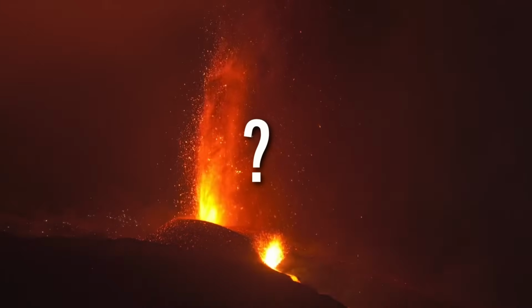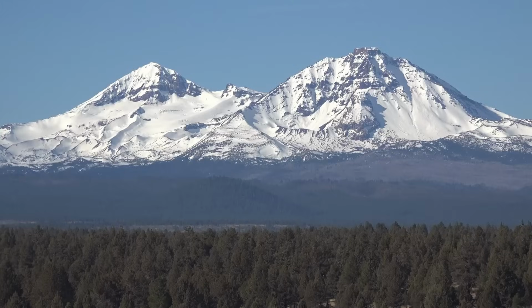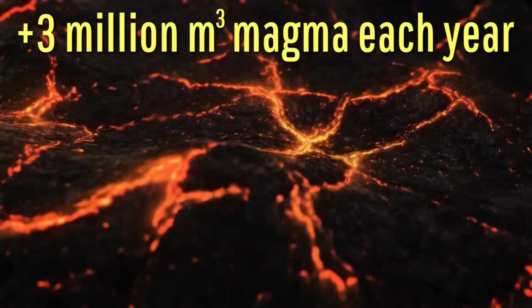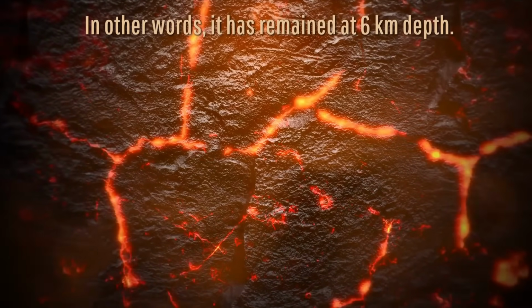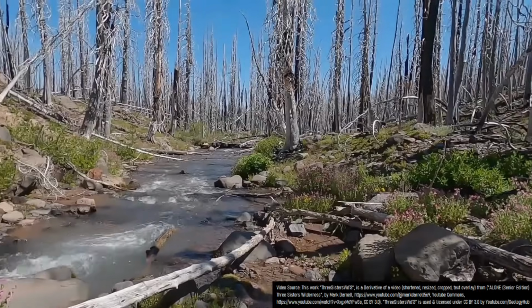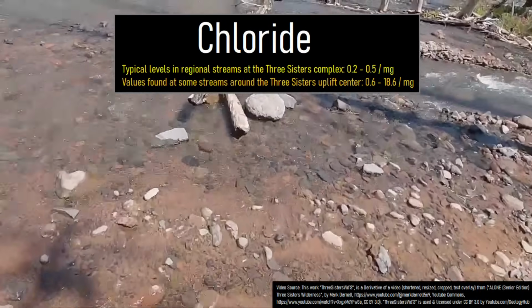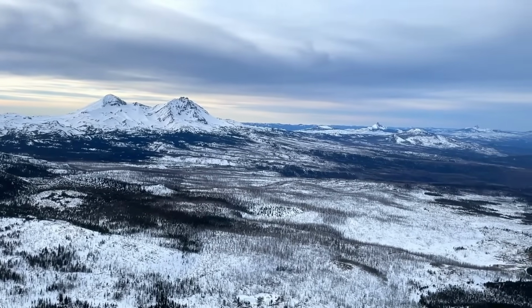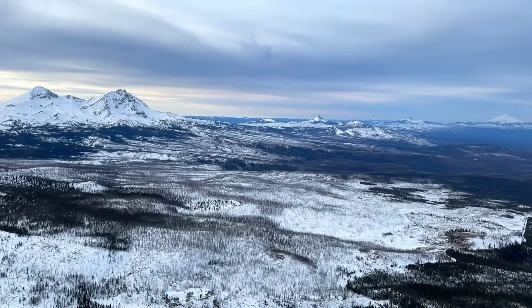So, is a basaltic cinder cone forming eruption in the near future of this volcano? While technically possible, it is probably not. About 3 million cubic meters of magma intrudes underneath the aforementioned spot every year, but since it was first detected, it has not progressed any further upwards. And, based on the elevated detection of chloride ions in the streams around the uplift center, it suggests that repeated intrusions have likely been occurring in the same area, albeit previously undetected for at least the last several hundred years.